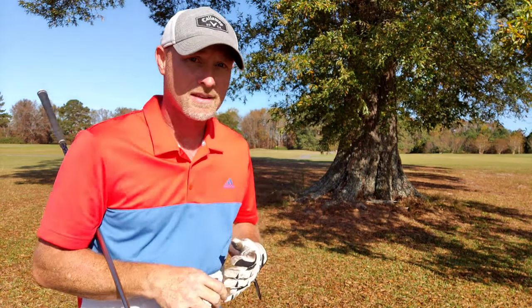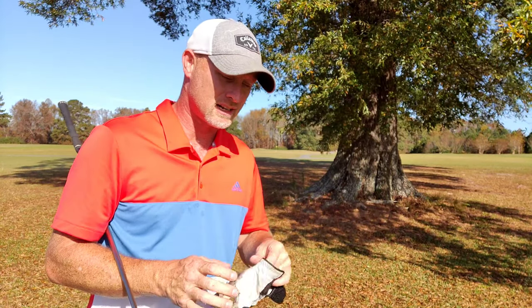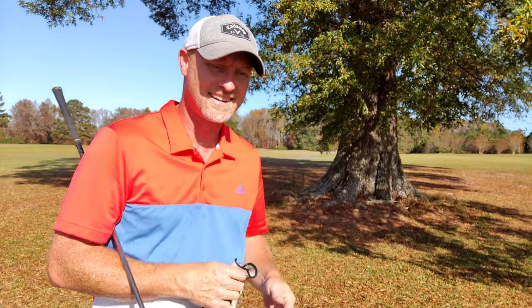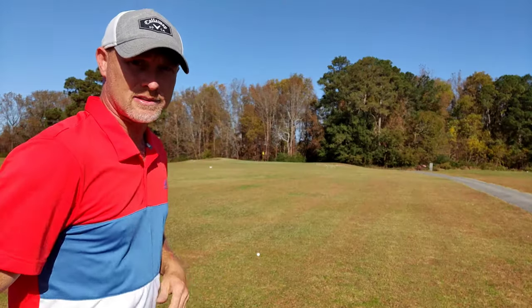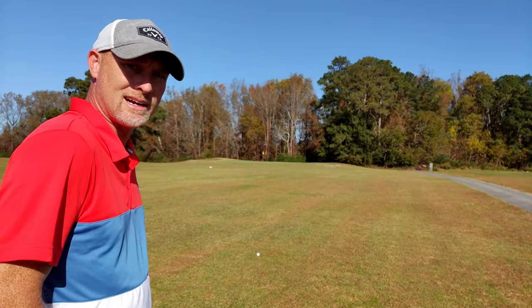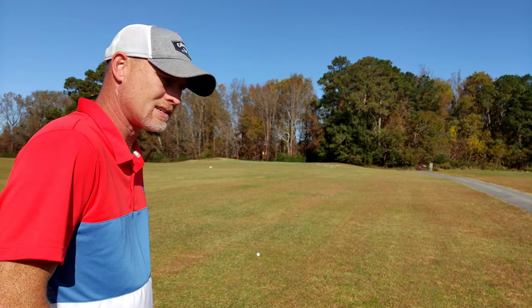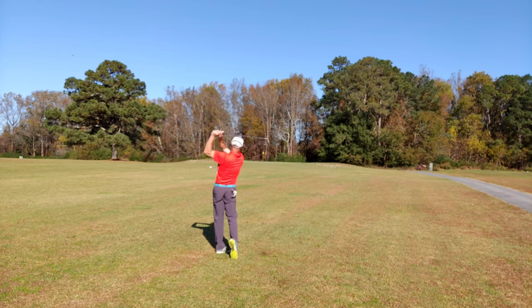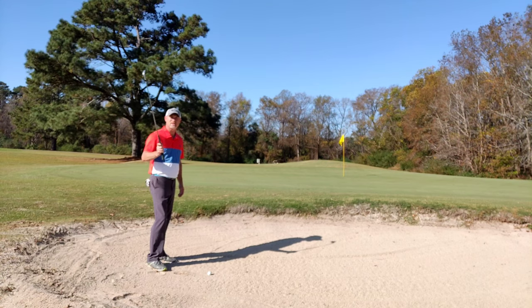Well struck. Clipped the trees, took some of the juice off of it, but it's up there fairly pitchable. So I'm happy with that. I thought this was a little closer from back there, but that clipping that tree branch really took a lot off of it. I haven't tried a bunker shot yet.